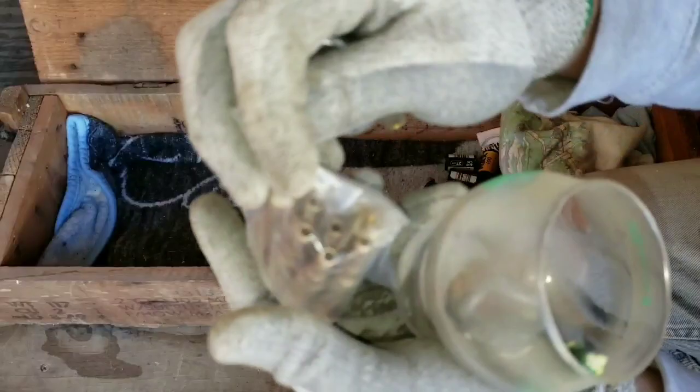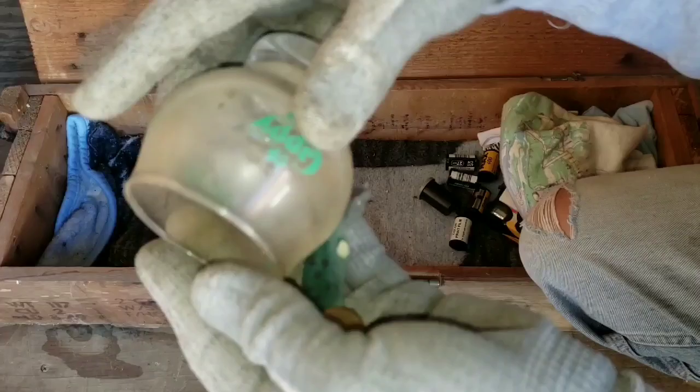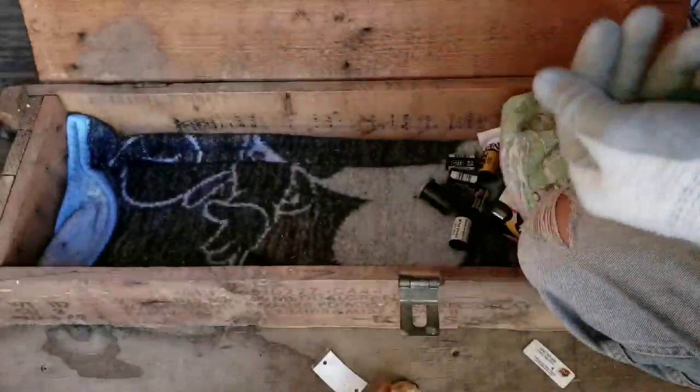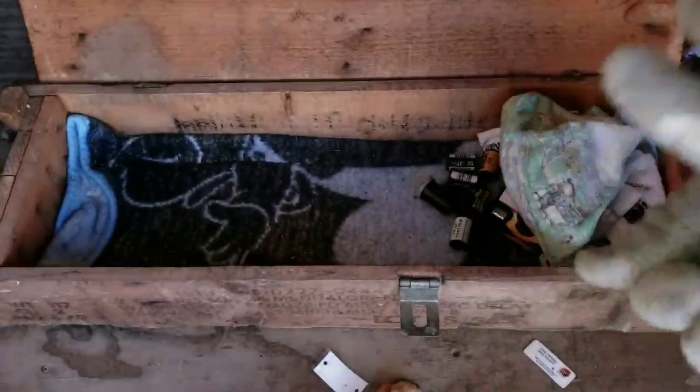Okay. We have a ton of shell casings. It's a big caliber, whatever it is. I don't have time to look at it because I want to see what's down here. Okay. Something about gold. Definitely gold there. And we have Dutch. This looks like Dutch. Republic of Dutchland. Oh, wow. Right there. Okay, I don't know what that's all worth, but it's there.